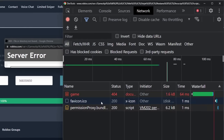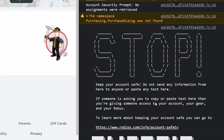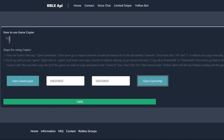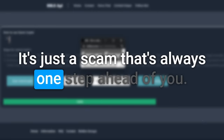Now, why do these scammers go through the headache of making you open up your network tab and copying all this stuff? Well, previously, what they would do is make you go to your console, and Roblox even told you, stop, do not paste in anything here because you are getting hacked. And even Guardio tells you, which I actually really like. But when you have something as sophisticated as opening up a server error page, copying this thing, and it automatically being sent to the website, it's just a scam that's always one step ahead of you.